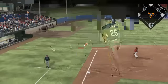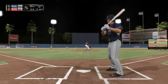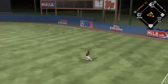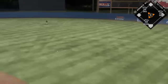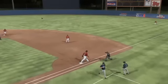And here's the ball. He's set. Here's the 2-2. Line to the right side. A leaping try, but it's out of his reach and into the outfield. In to score, the runner from second. The tag, and he is out.